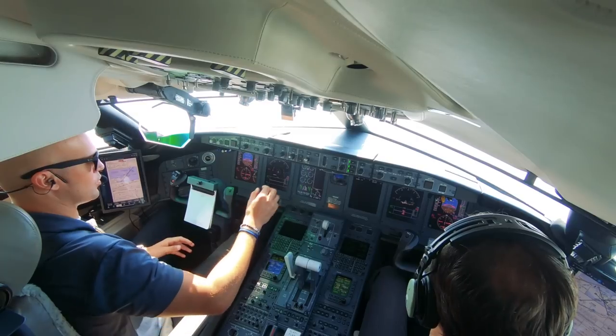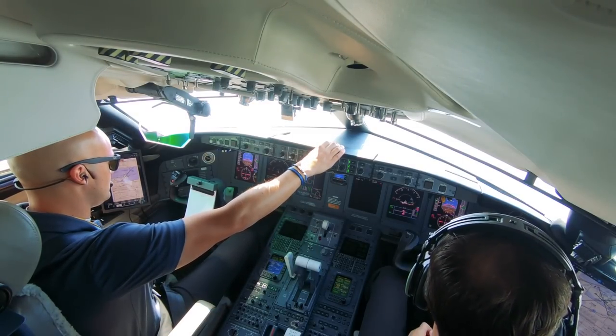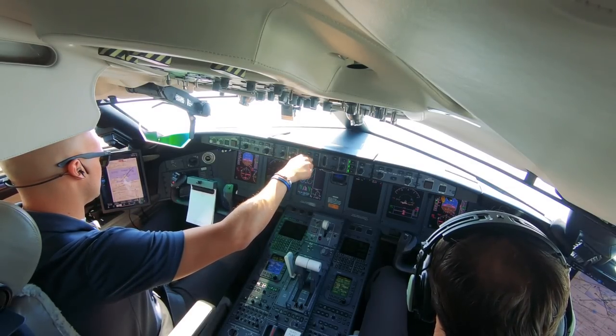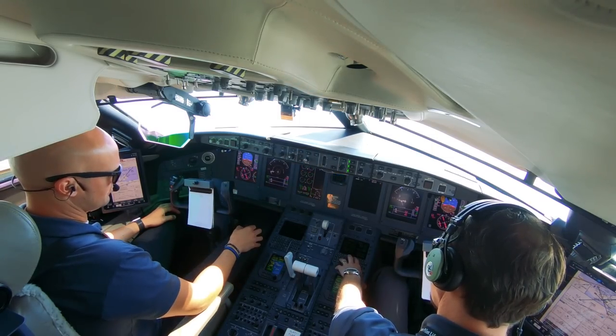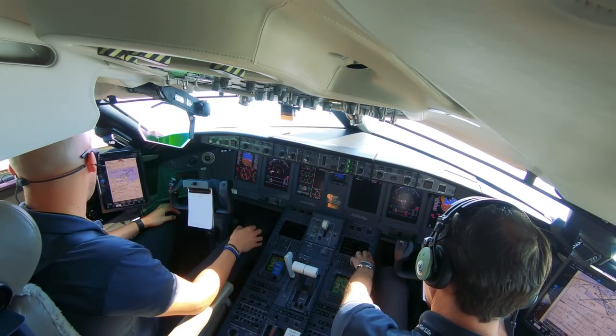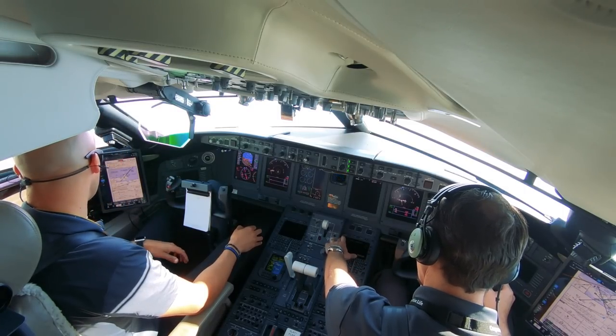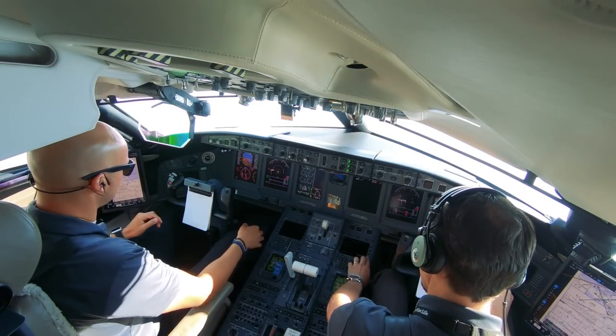118.2, you have a good day. Number one to go. 80 Alpha Kilo, turn left heading 090. Left turn 090, 80 Alpha Kilo. I don't know where she's going to give us. I'm wondering if she's going to hold us at a point above Cape Air. That's kind of what I'm thinking. Yeah, we'll just do what it's doing.